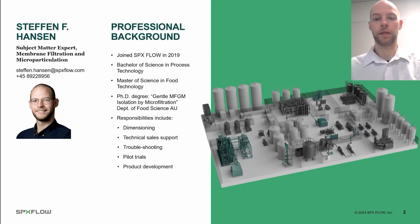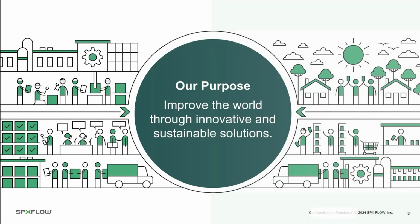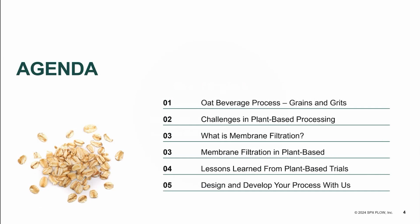So let's get started with a discussion on sustainable plant-based processing membrane filtration. First of all, I'd like to remind you of SPX Flow's overall purpose, which is to improve the world through innovative and sustainable solutions. The agenda for the next 20 or so minutes will be the following.